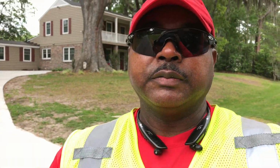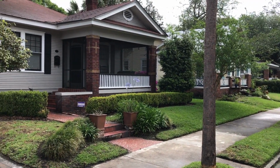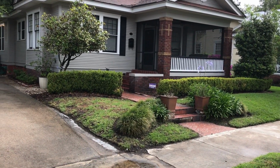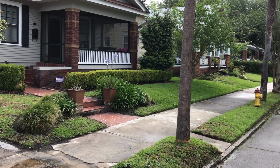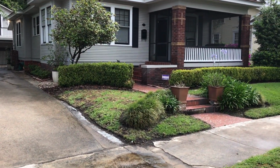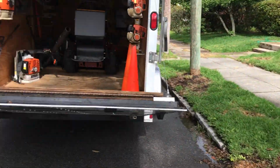Let's keep it moving. Another one completed. And we're gonna have to figure out what's going on with that little area right there. Just keep an eye on it. Probably put down some fert, or probably till it up and put down some plugs. All right, keep it moving.